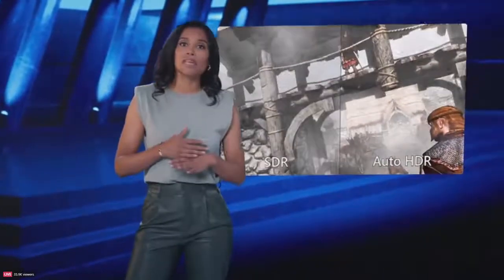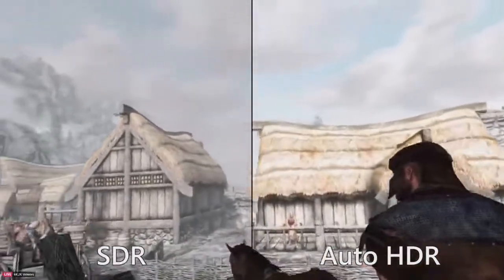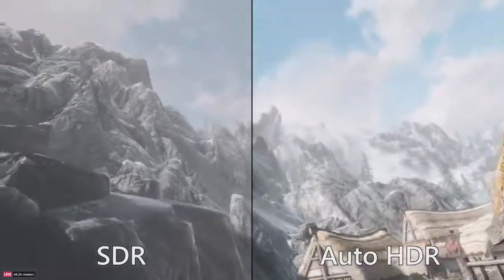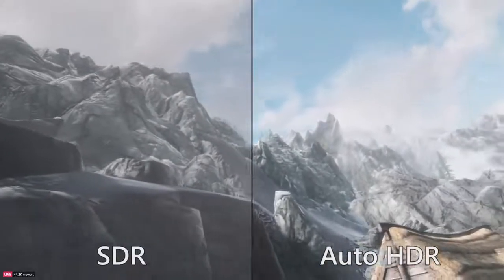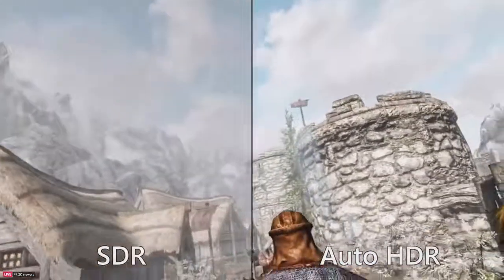The results can be dramatic. Just check out this side-by-side comparison of Skyrim from our own Bethesda game studios. On the left, you can see the game running in SDR, and on the right in Auto HDR. The colors and lighting are much more vibrant and lifelike with HDR, elevating the visual fidelity. The difference is stunning.